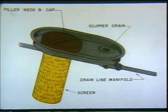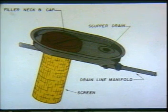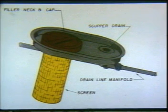The filler necks for servicing the fuel tanks are located under hinged panels on top of the wings. The filler caps are leak-proof and positive locking. Around each filler neck is a scupper with a drain leading through the lower wing surface to drain off any spilled fuel. Incorporated with each filler neck is a tubular screen to keep foreign objects out of the aircraft fuel system.